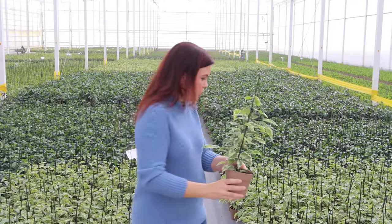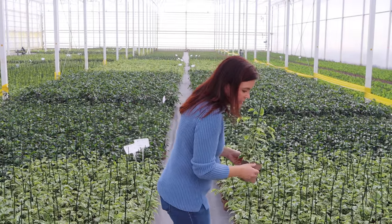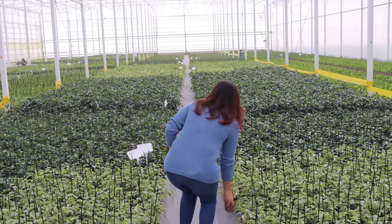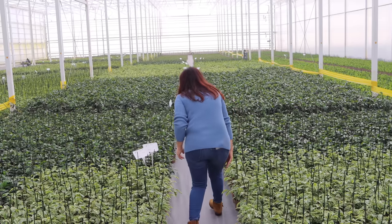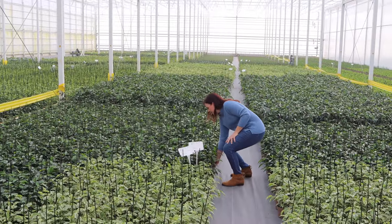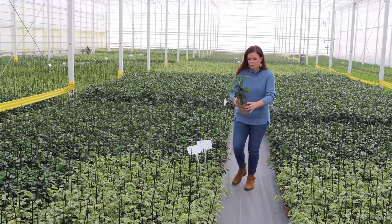So here is a beautiful variegated one. This is Samantha. I can pronounce Samantha. So we have Samantha right here. Then we have Danielle. I'm sensing a theme here, folks.